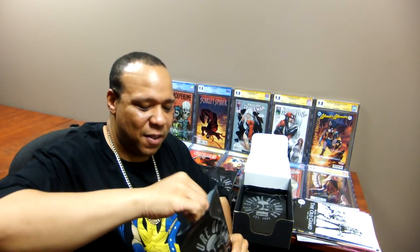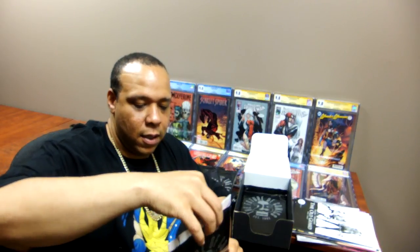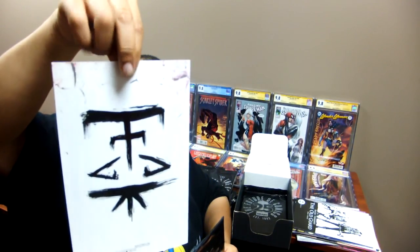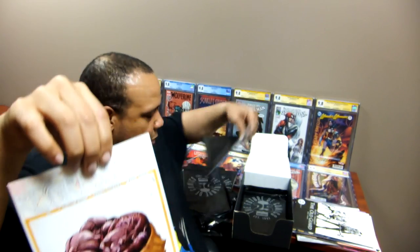Okay, so next book. Let's see what we got here. What's that? Oh, Regression number one. It's a Cullen Bunn, but I haven't heard too much about it. We will see. Hopefully it's not a black and white of Regression, but you never know, right?